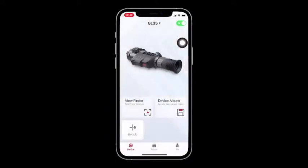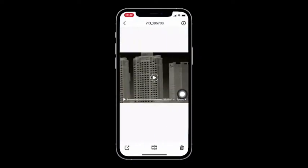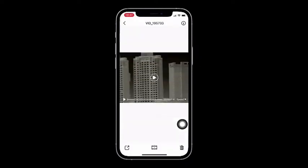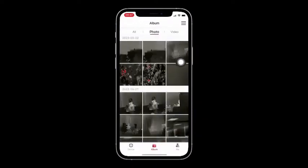Now let's go back and I will introduce the album of the app. Here you can find the photos and videos that you have, and the main feature is you can edit your videos. You can trim them, you can change the speed, you can split, and you can add some other videos that you need, which is very convenient. And also you can see the photos here.